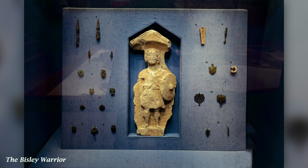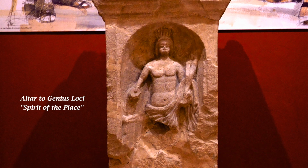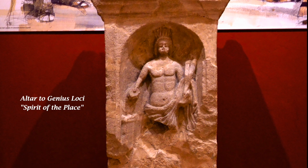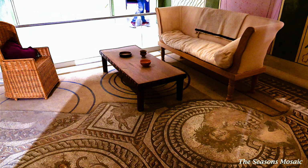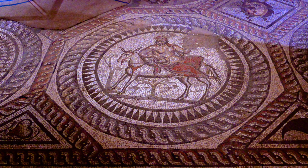The Bisley Warrior is a stone relief depicting Mars or a local god. He is shown wearing the equipment of a 3rd century infantryman. The Seasons mosaic dates to the 2nd century and is one of the most impressive pavements ever found in Roman Britain. The mosaic depicts the 4 seasons and scenes from Roman mythology.